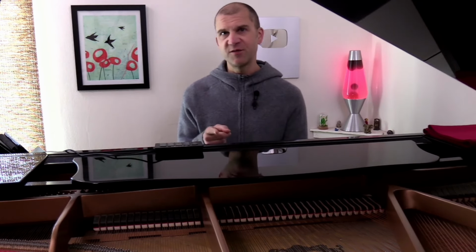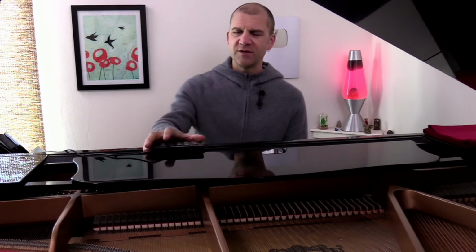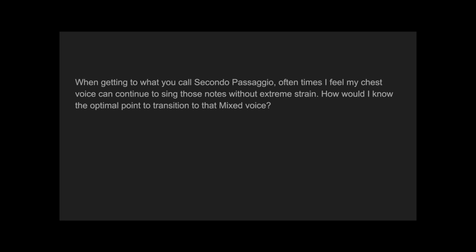This is a really interesting question about singing over the break. I usually refer to it as the secondo passagio, because there's nothing broken with your voice. But let's get into the question. When getting to what you call secondo passagio, oftentimes I feel my chest voice can continue to sing those notes without extreme strain. How would I know the optimal point to transition to that mixed voice?